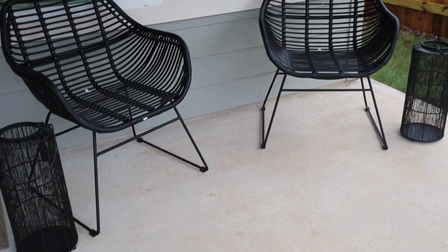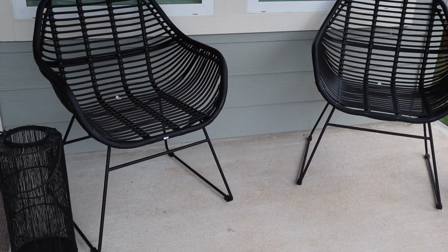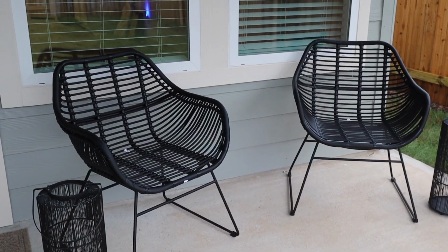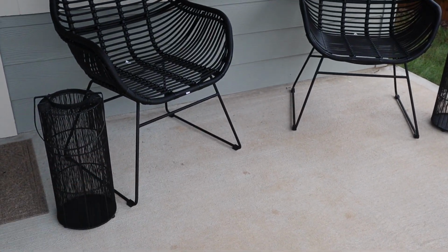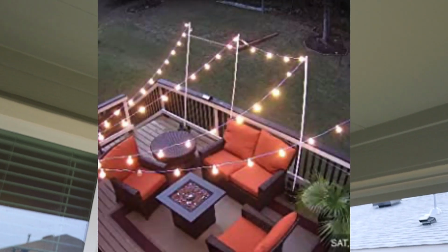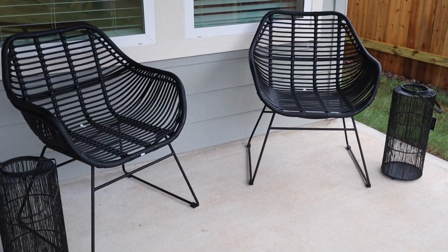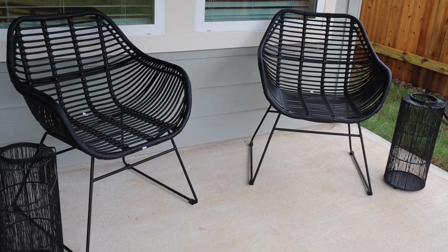But in general, I do want to put a rug out here and have a little table, because the vibe of this area is that if you want to smoke, you come out here to smoke. You're not going to smoke in my house. So that's the purpose of this area. So I'm going to go ahead and get a rug. I'm going to look online for a rug. And then for lighting, I either want to put light bulbs around, or I want to get lanterns and hang them from the ceiling. So this is my little patio update. You guys can let me know your thoughts down below on the options that I just showed you.